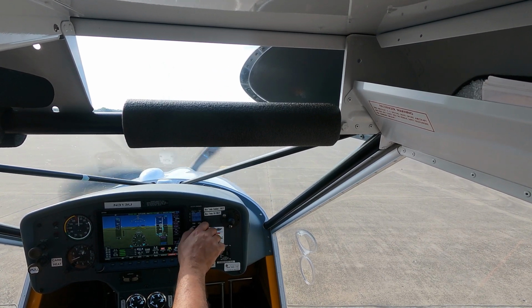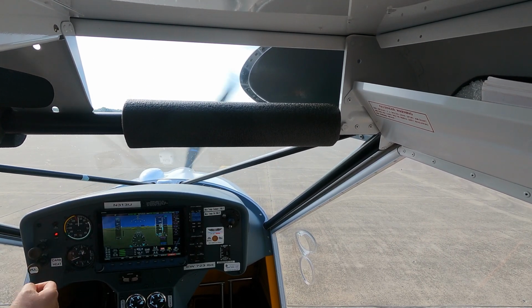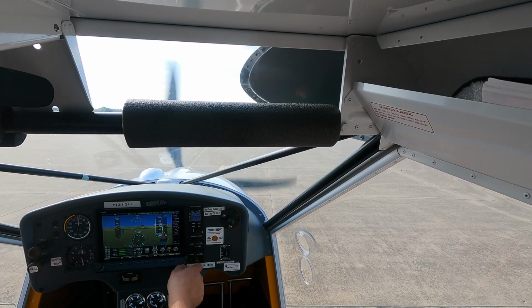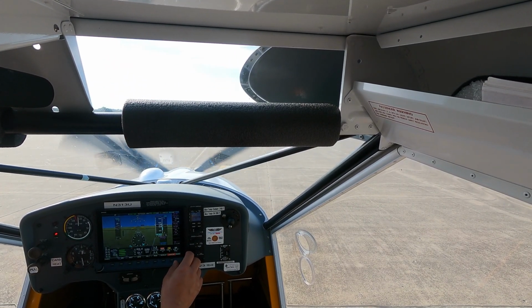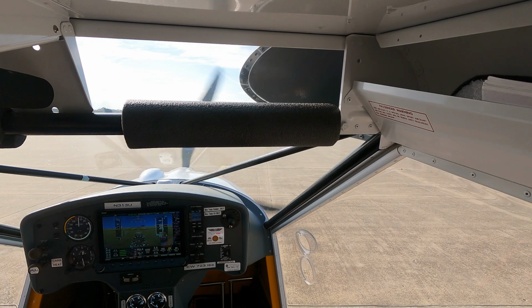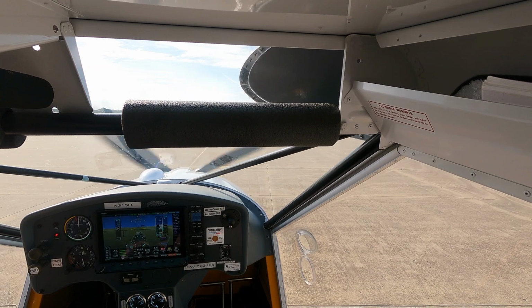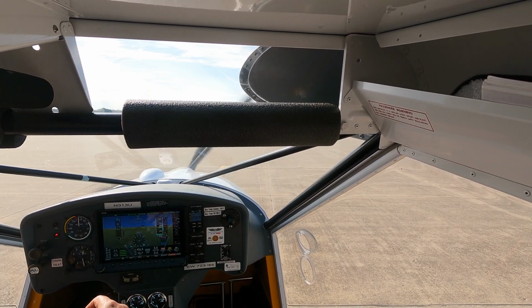Mount Vernon Outland Airport. Automated weather observation. 2212 Zulu. Wind 190 at 12. Visibility 10. Sky condition clear. Temperature 29 Celsius. Dew point 19 Celsius. Altimeter 29.72. Remarks. Density altitude 2,500.